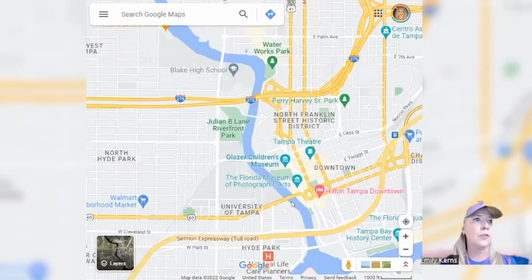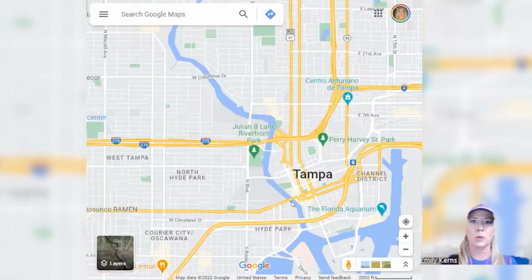Really fun. So if you want to live in a high-rise, or maybe even an old kind of eclectic home in the area, downtown Tampa could be really fun for you. And it's a lot of walking, a lot of shuttle services down there. So if you don't really want to use your car that often, that has that ability.